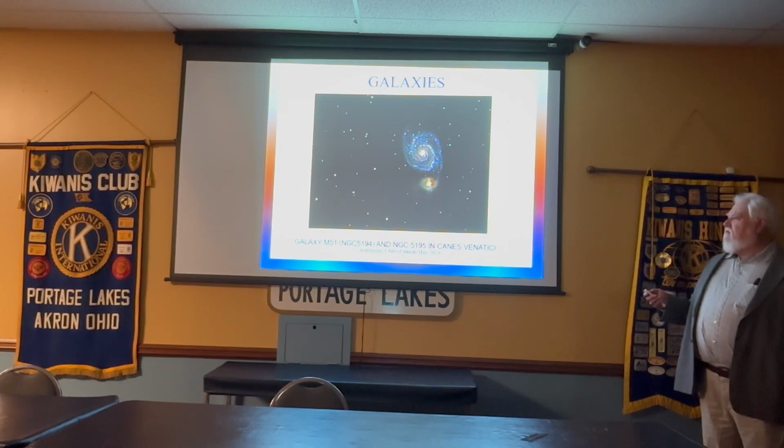I've seen M51 in a big telescope, a 30-incher, and visually there was a great deal more detail than you get in this image. You can see right down into it. That was quite an experience.